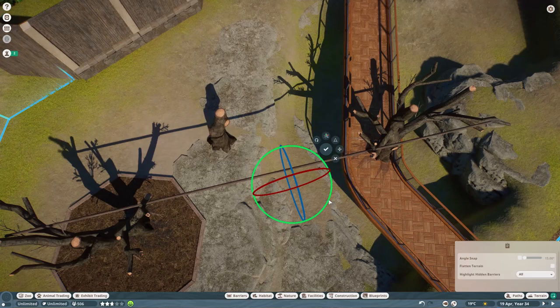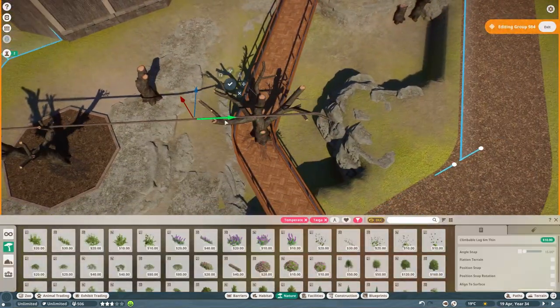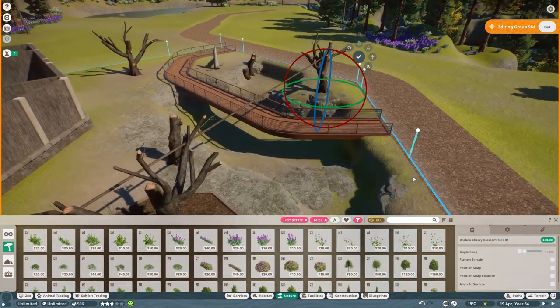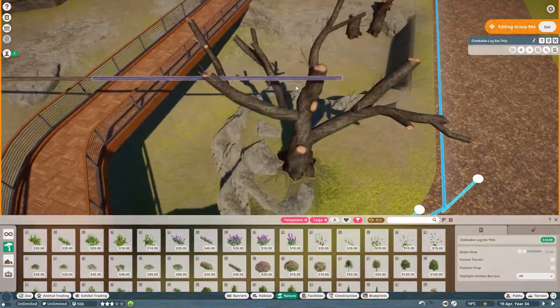In the wild, they don't really touch the ground very much, if at all. They do walk on the ground sometimes, of course they can, but they absolutely prefer to spend their time in the trees. They climb so, so well.